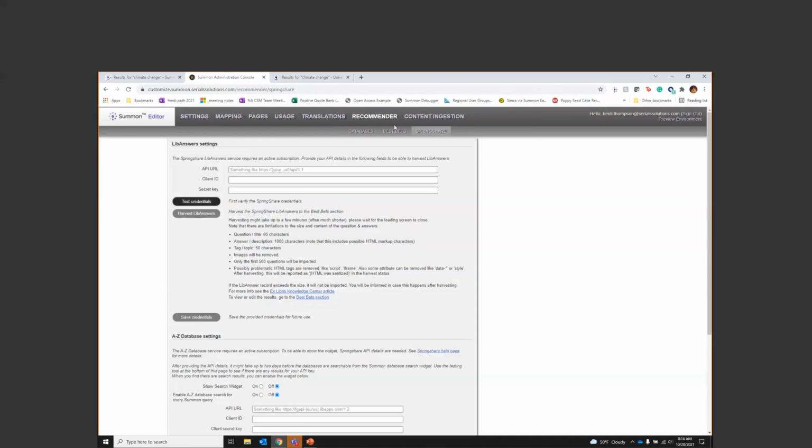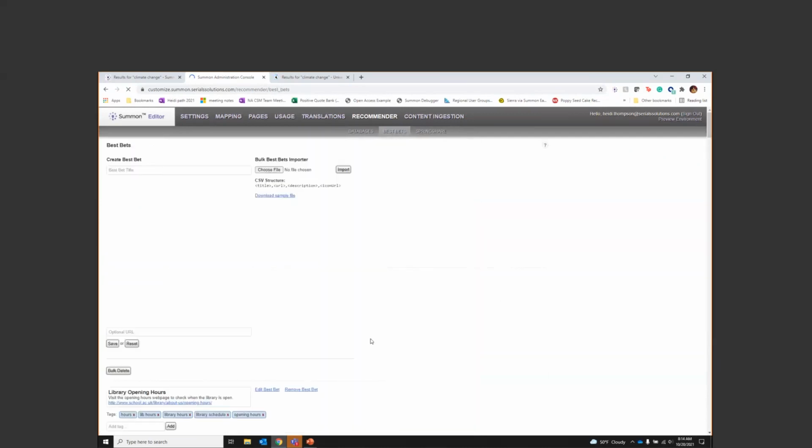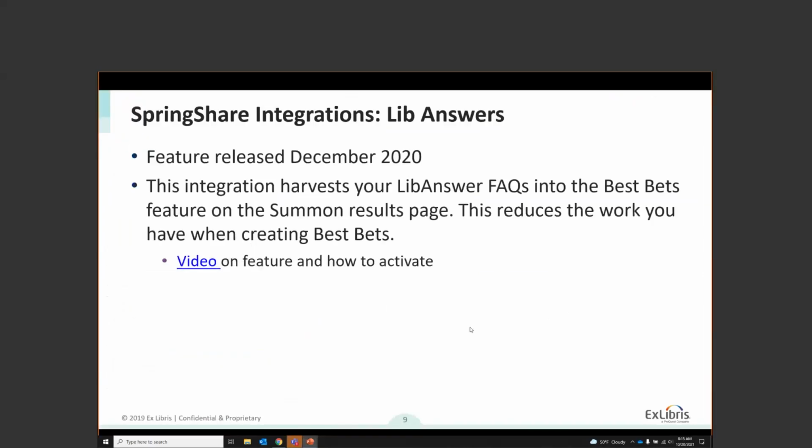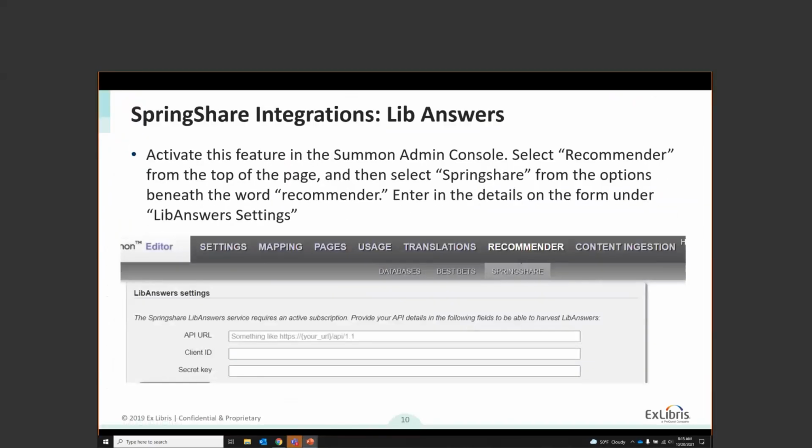What this will do is it will import all of the Lib Answers it finds into your Best Bets area. And then, based on the text in the Lib Answer, it will add tags of what it thinks are appropriate tags. So you may need to do a little bit of cleanup once you load the Lib Answers, but it significantly reduces your work when it comes to creating these best bets. And then this is where you enter in, again, the Lib Answers area. And I would just walk through what it is that you need to do.